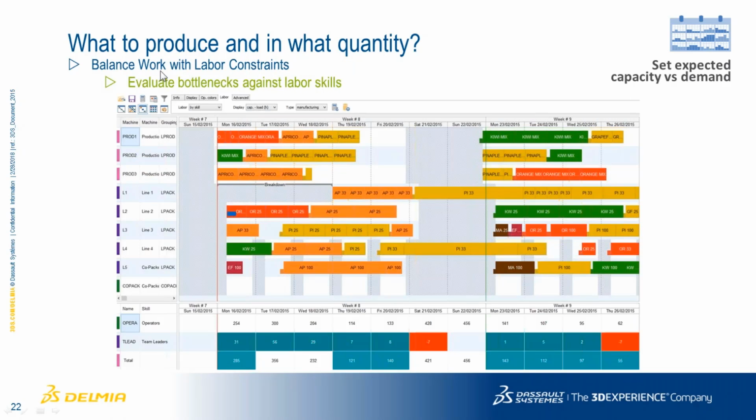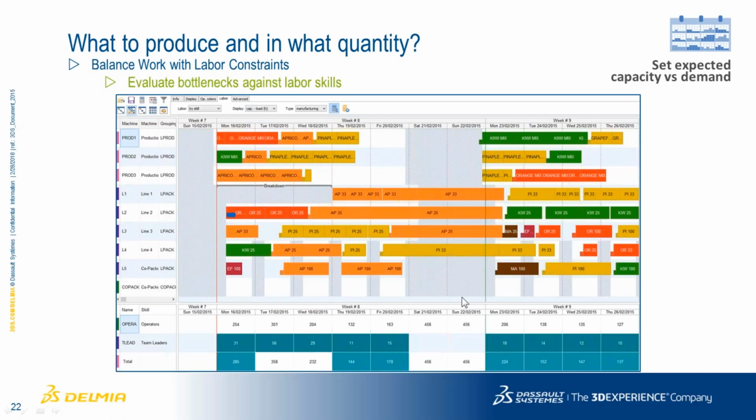From here, we also need to balance our work with our various labor constraints. By evaluating the bottlenecks that we see below, we can determine which skills and which types of operators we might need to produce according to our plan. On the lower section here, we see some red areas where we are overcommitted and we need some more team leaders to manage our production. By using various tools, either manual optimization or engine optimization, we can eliminate those areas where we're short on skills, and we can move our production around so that we don't have any shortages of the right skill sets. And this is while adhering to all your business practices and making sure that we're not going to be late for any deliveries, just working within our constraints.